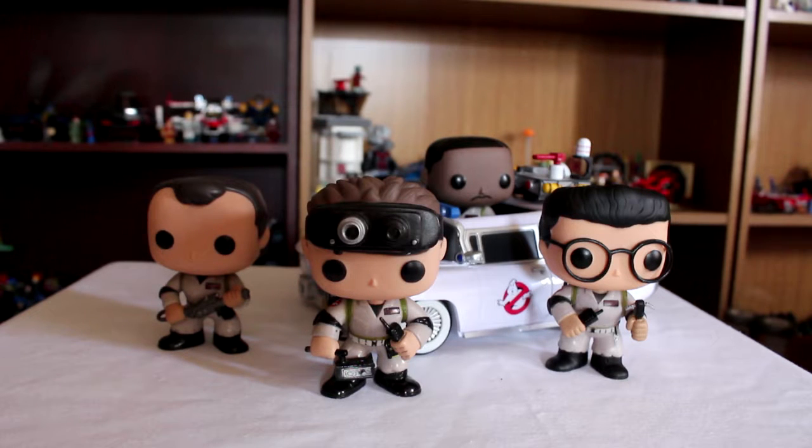Who are you gonna call? Funko Pop! Or not. I'm never gonna do anything like that again. That was a terrible idea that just popped into my head and I'll never be in there again. I'm not a big fan of Funko Pop figures, but I am an absolute sucker for anything Ghostbusters.